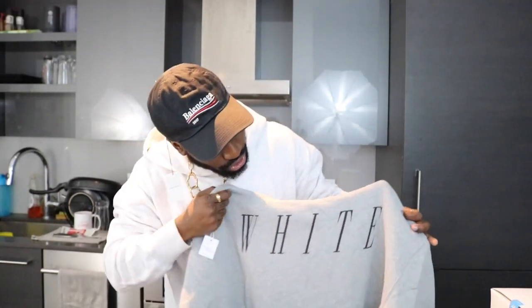I might be wrong. Anyways, the aglets on these are crazy cool. No, there's no way I'm gonna be able to put this close enough to the camera, but on the outside tip of it, it says off-white, and in quotations, it says metal tip. So on the back of the hoodie, we got the white in black writing. Very ironic. All the way across the shoulder tops.